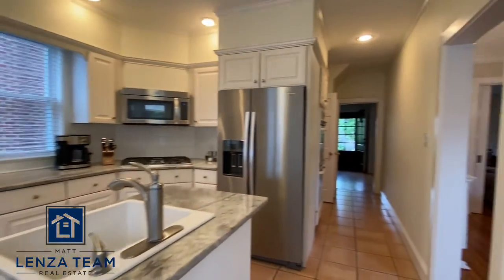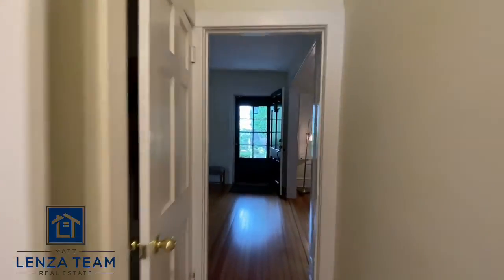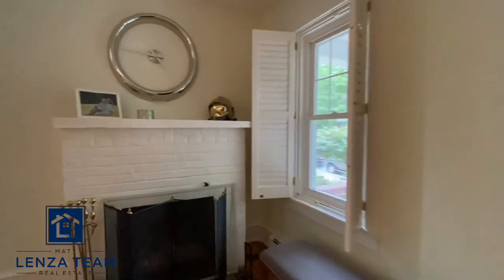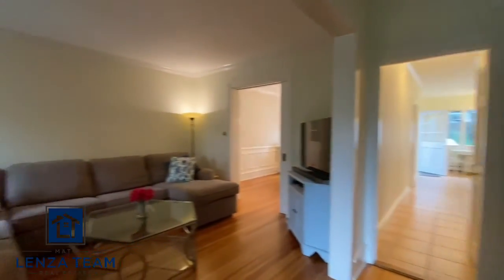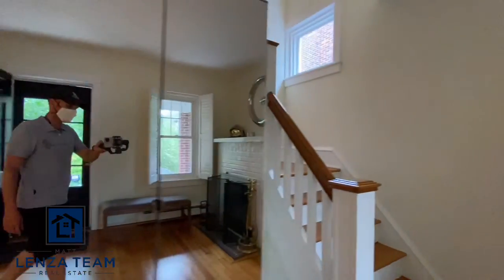There we are. Take you all the way over here. And just show you one more shot here. So plantation shutters too, don't miss anything like that. See the mirror. And just to complete it, we'll show you that shot right there. So now we're going to head upstairs.